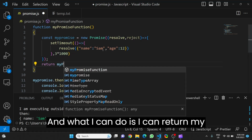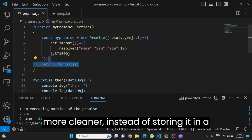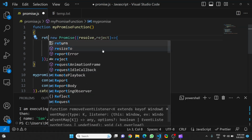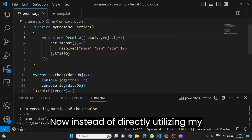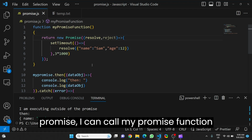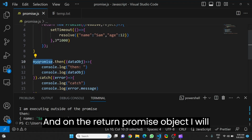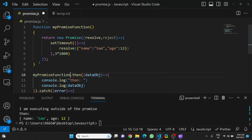And what I can do is I can return my promise from this function, or to make it cleaner, instead of storing it in a constant, I can return it right from there. Now, instead of directly utilizing my promise, I can call my promise function and it will return me a promise object. And on the returned promise object, I will be hooking the then and catch methods.